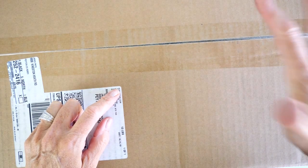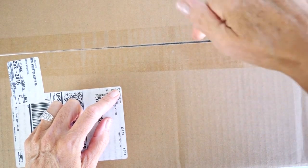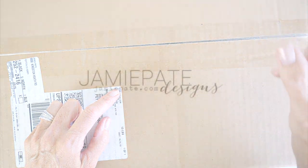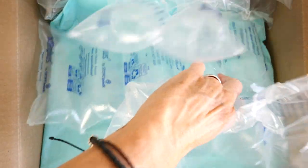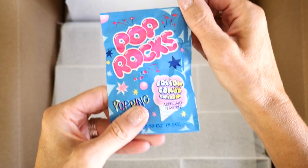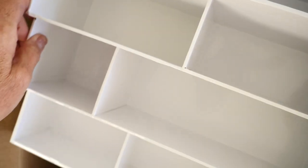scrapbook.com products. Wait, 50 new products right here, people. You want to see what's inside? Let's look at what's inside. Gotta have pop rocks. Holy beautiful. I believe this is called the large stadium organizer. Come to mama.